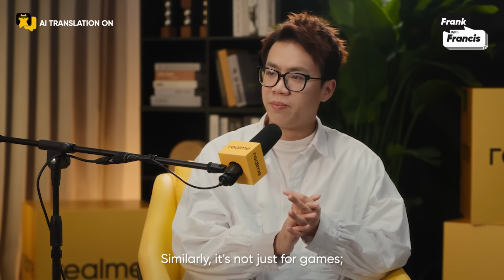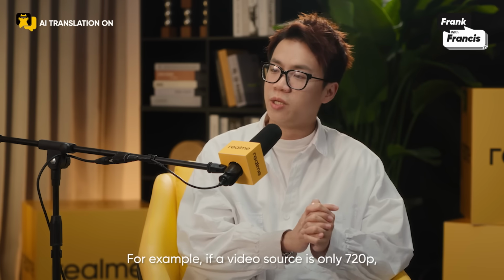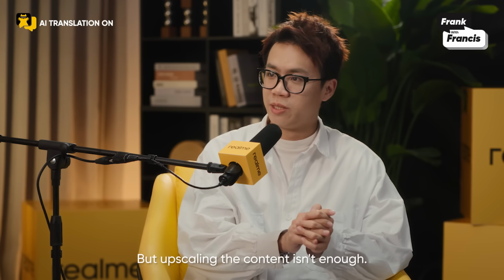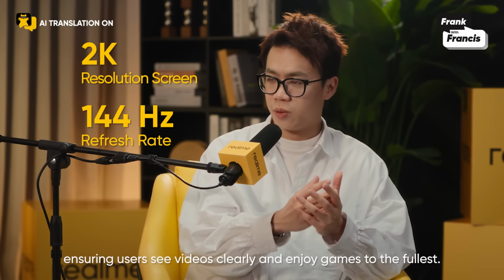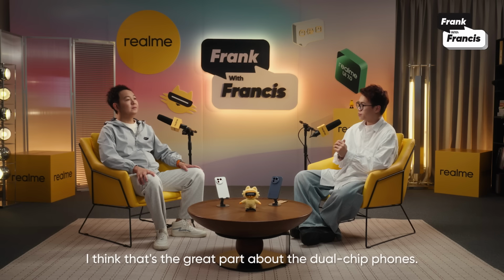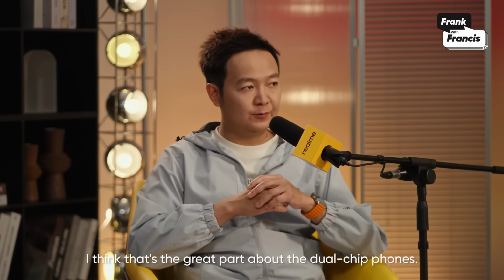Similarly, it's not just for games, it also enhances video playback for a clearer viewing experience. For example, if a video source is only 720p, you can use our dual chip to upscale it to 1080p. But upscaling the content isn't enough. We've also equipped the device with a 2K high-definition screen, ensuring users see videos clearly and enjoy games to the fullest. So I think that's the great part about the dual chip phones.